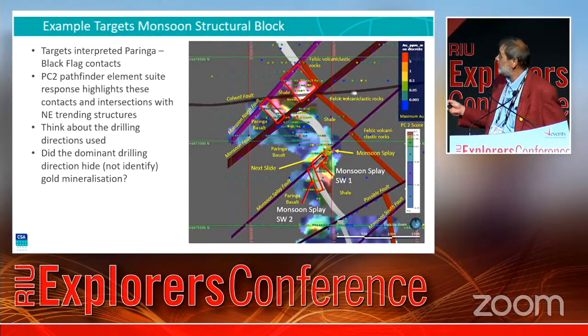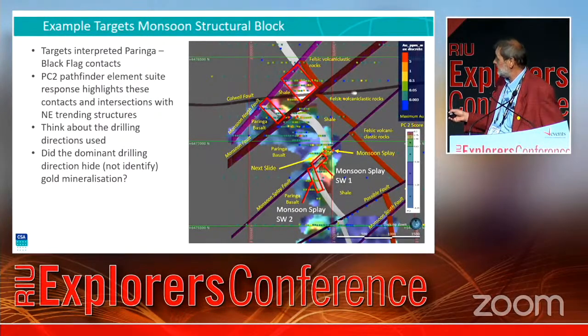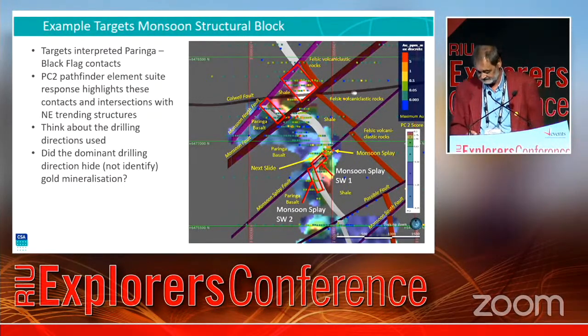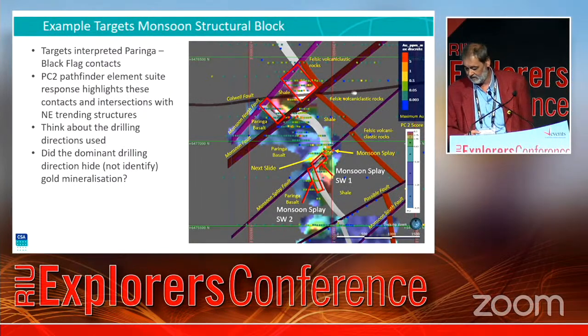Now, in this case, you can see quite nicely there's a structural model, and it's down in the Monsoon area, and the background is the principal component 2 in this case, another gold associated element association, and the gold principal component follows quite nicely the structures as they were interpreted from other data sets. Out of that, we can recognize that probably these northeast trending structures are actually quite important in hosting at least part of the mineralization, and we can make a call as to where some interesting targets might be to follow up with the drilling.